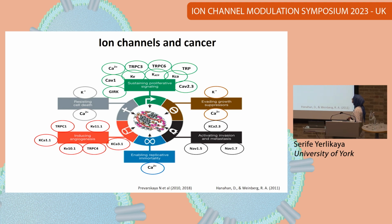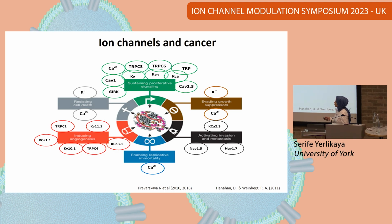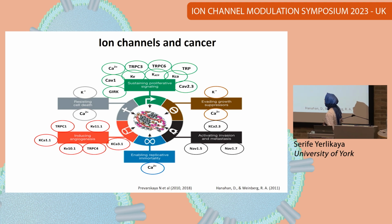Also, decreasing the level of calcium-permeable channels with activation mechanisms other than store depletion can promote cancer cells to evade apoptosis in order to be resistant to cell death.